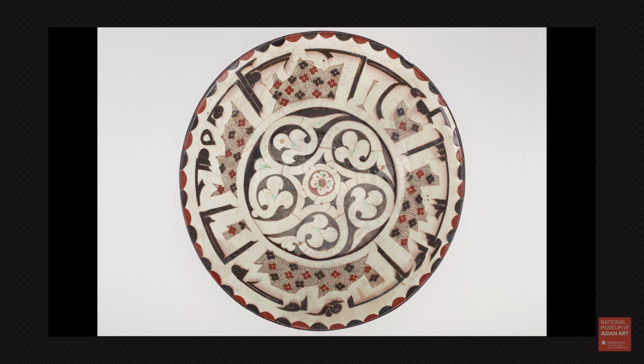Someone mentioned in the chat that they see sort of green smudges in the middle. And after they mentioned that, I started seeing those green smudges as well. I'm not sure if that's a photographic effect or if that's something that's actually on the bowl. So it is something that is on the bowl.